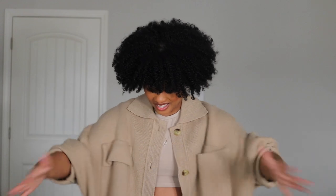It goes with everything. I also love this collar detail that it has on the top. This is the part I feel like makes it look really smart and put together. But then everything about it is also very casual at the same time, and I love that. I love the contrast that this entire jacket is giving. I love it, love it, love it.